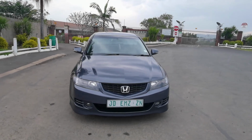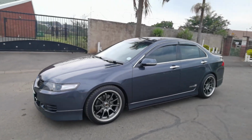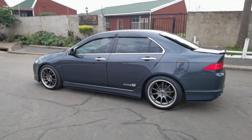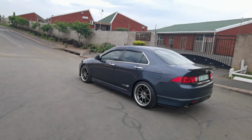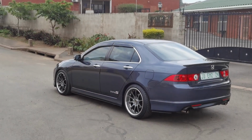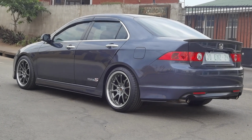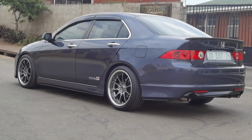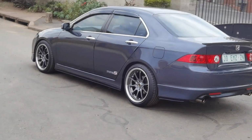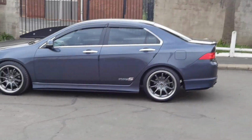I'm going to show you guys the actual ride on the ARC in another video. But I just said I'll show you guys how it looks at the moment after the drop. This car really needed a drop. It is a long car. It is a very long car. So when you drop it, it looks even longer.